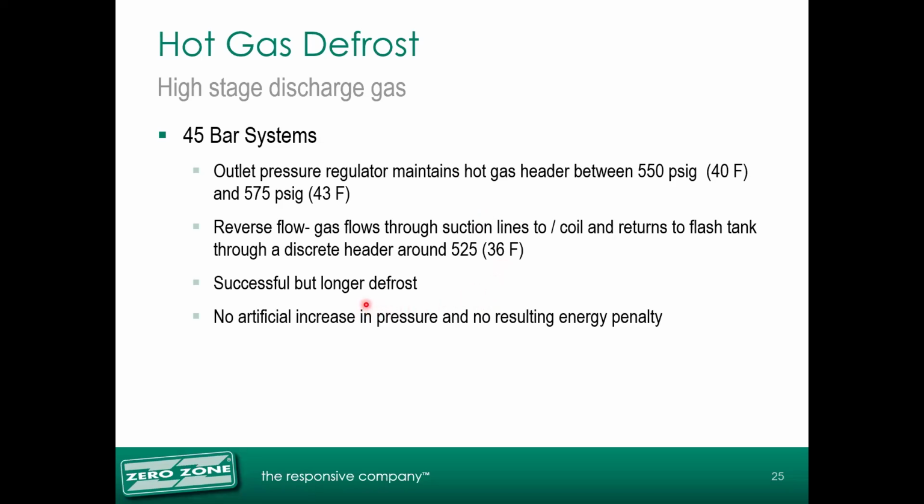We have lots of systems out there. They're defrosting away. You're not having iced coils. They're running 3-4 years type of thing. But what you do find is longer defrosts. If you're used to hot gas defrost in other systems, you might be thinking 15, 20 minutes, boom, I'm out, I'm back in refrigeration. When you're doing this type of system in a 45 bar system, think electric defrost. 45, 50 minutes, maybe timing out, never temperaturing out.